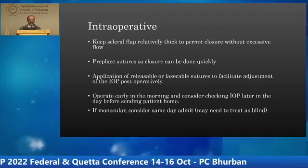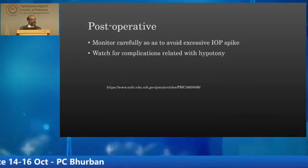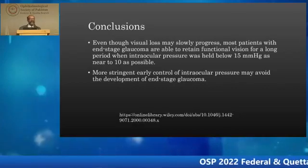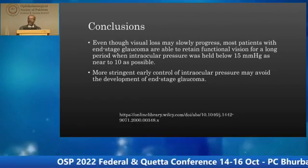Explain it beforehand. And I tell you, if your patient has confidence in you and both of you have confidence in Allah the Almighty, you can save so many visions, and it will not be end stage as the name suggests. The patient will continue seeing and praying for you. Thank you very much.